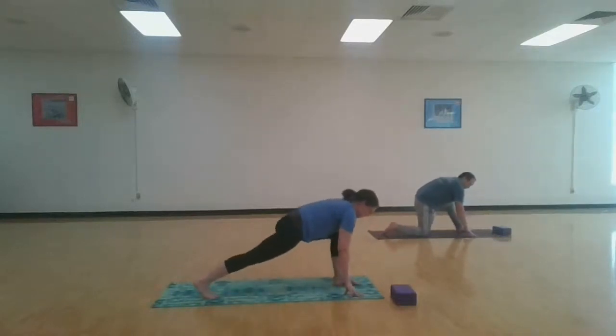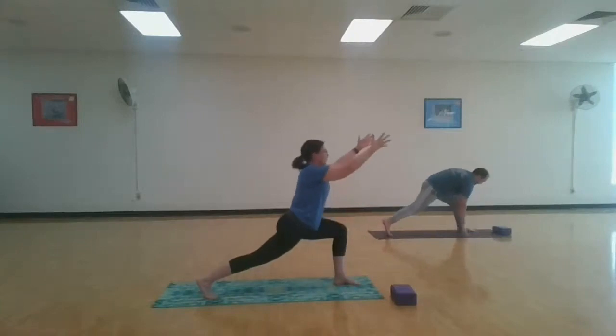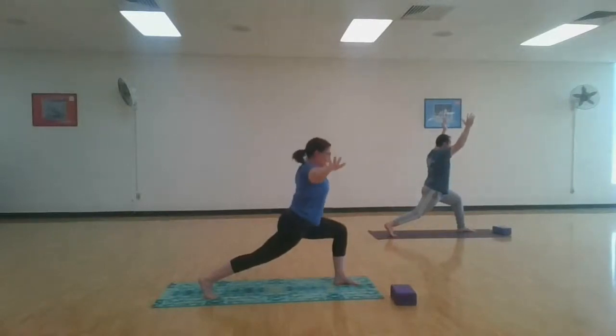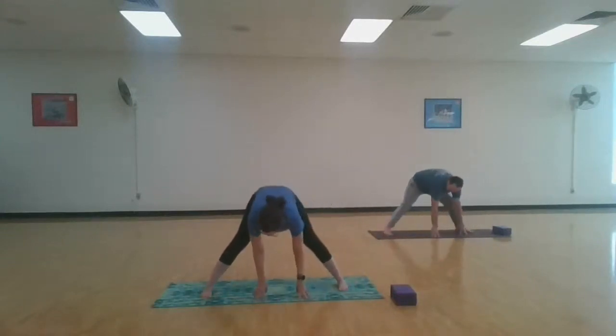Come up onto the back foot into high lunge. We're going to try to do a strength move here where you're just taking the fingertips up. Squeeze your thigh bones together. Squeeze your glute on your left side. You can either look up or straight ahead. Exhale the hands back down to the floor. Walk your hands back to center.